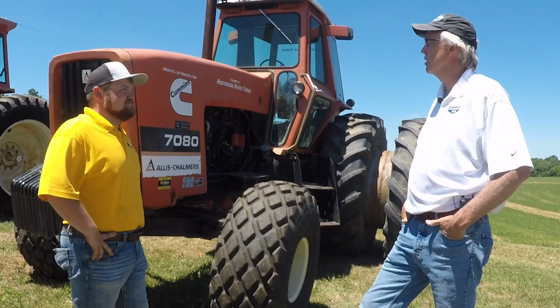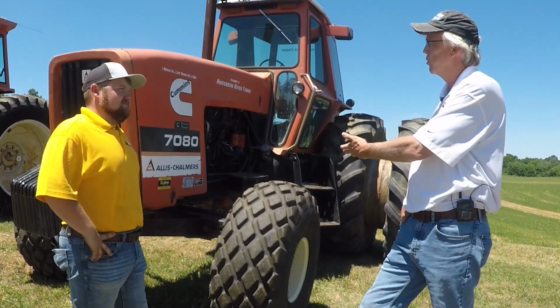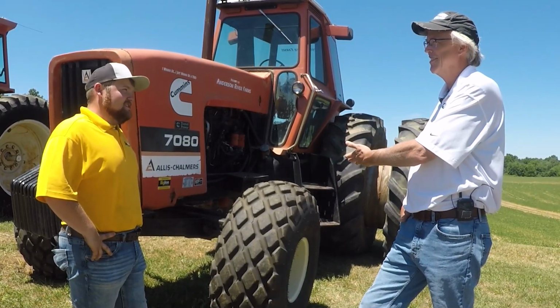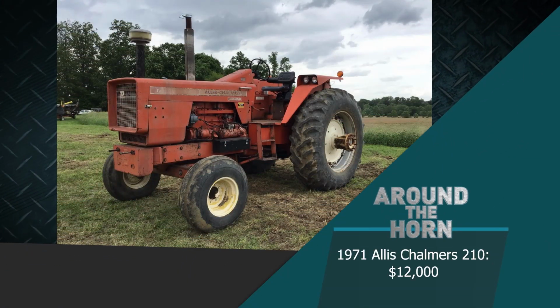And if you can click the button with your friends at the Yellow Shirts, BigIron.com, and buy this type of orange paint, hey, that's a good day. It is. It sure is. It'll make somebody a nice tractor. Yes, it will. Here are a few more items that sold on today's sale.